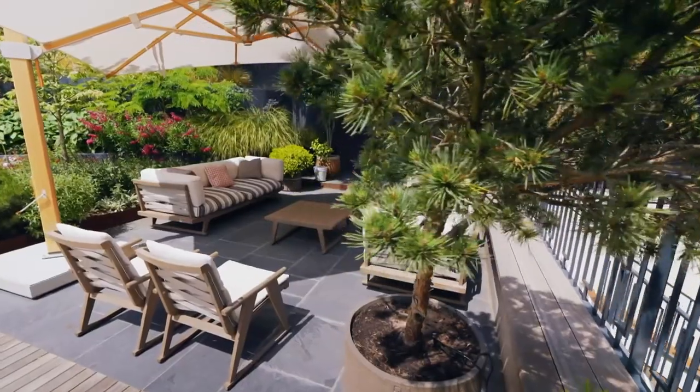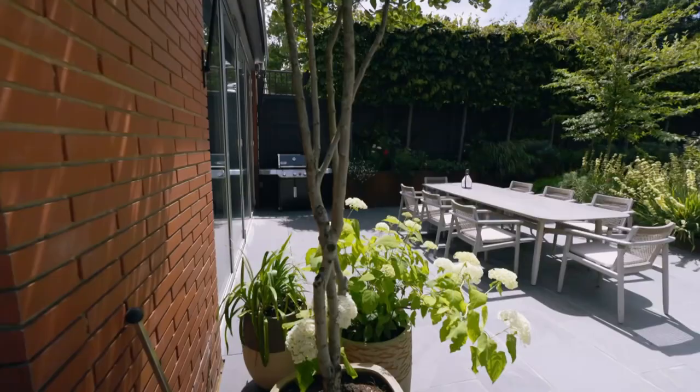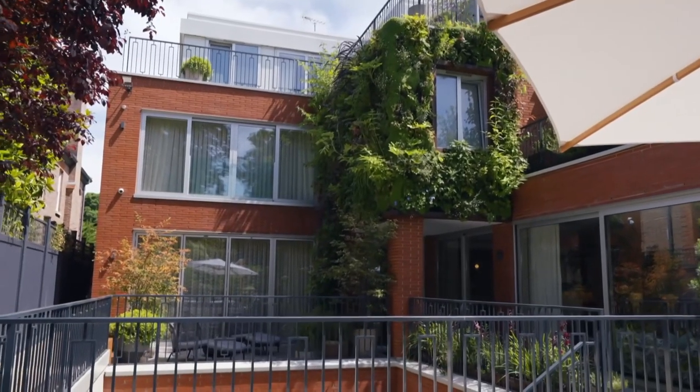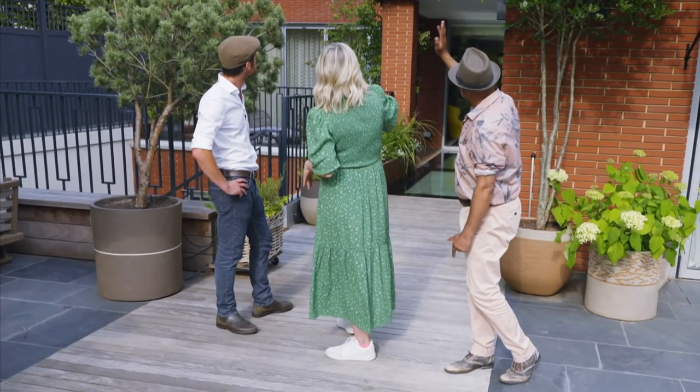I can just see the three of us sat out here in this seating area, having a drink in the evening. And you've got another gorgeous seating area here for dinner. Beautiful. Very exciting. Oh, wow, look at that. That is incredible. Living wall. Yes. And it looks as if it's sweeping round to the side. I think we should go and have a look.